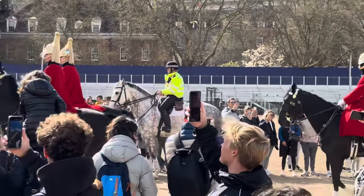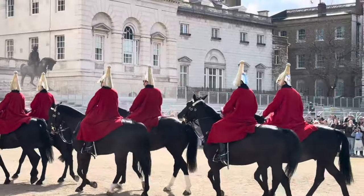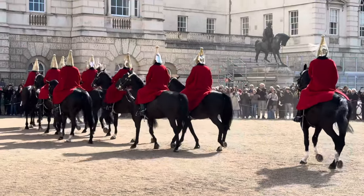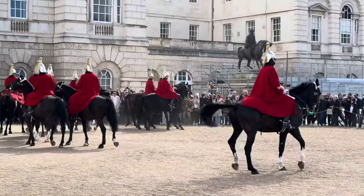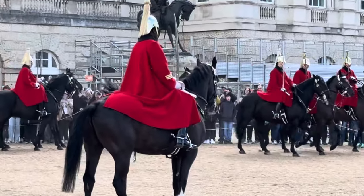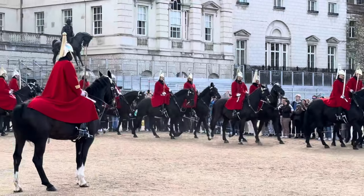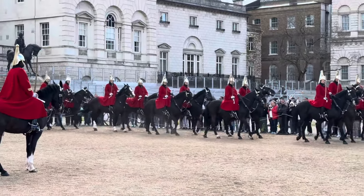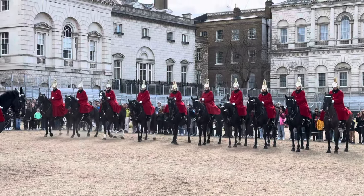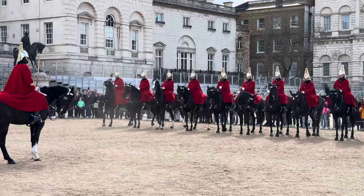Here we are on Horse Guards Parade. It's extremely busy here. There goes the chime at 11 o'clock.